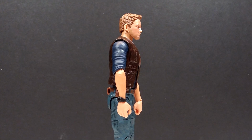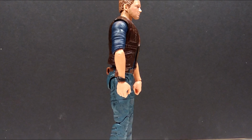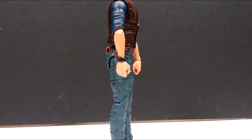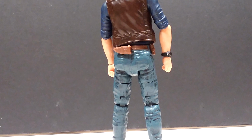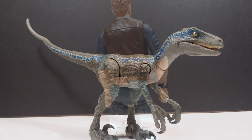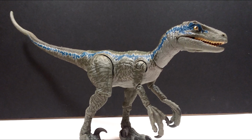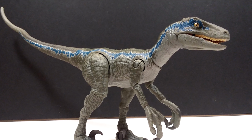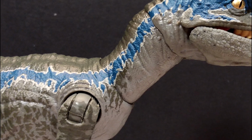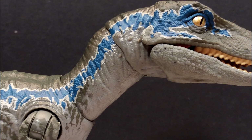The way they painted the pants with kind of a dark wash to really bring out the detail of the pants but also make them look very realistic is absolutely phenomenal. I think Mattel does a great job on these figures, really going the extra mile when it comes to the Amber Collection figures. The Blue Velociraptor is again also phenomenal. As far as Blue goes, this is easily the best Mattel Blue that we have had yet, even better than the Super Colossal version, which I was a huge fan of. But this one, the paint is just far and away better than anything we've seen previously for the Mattel line.